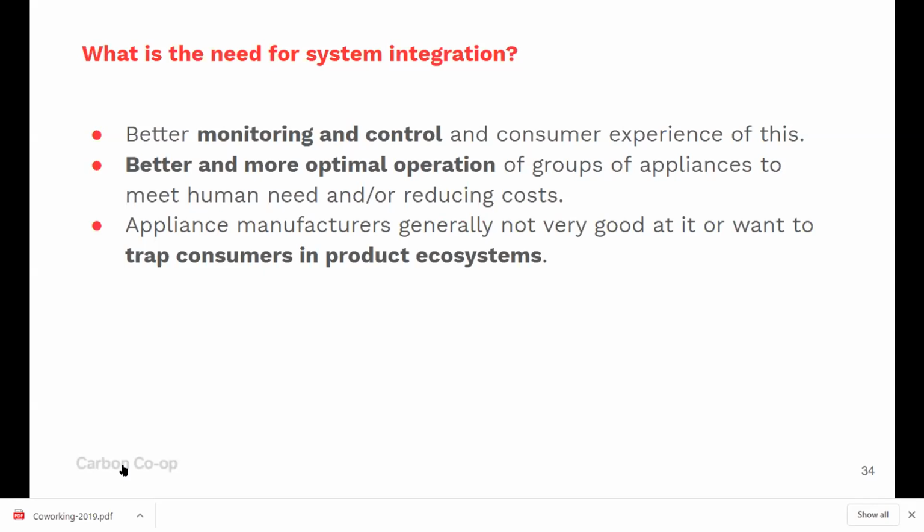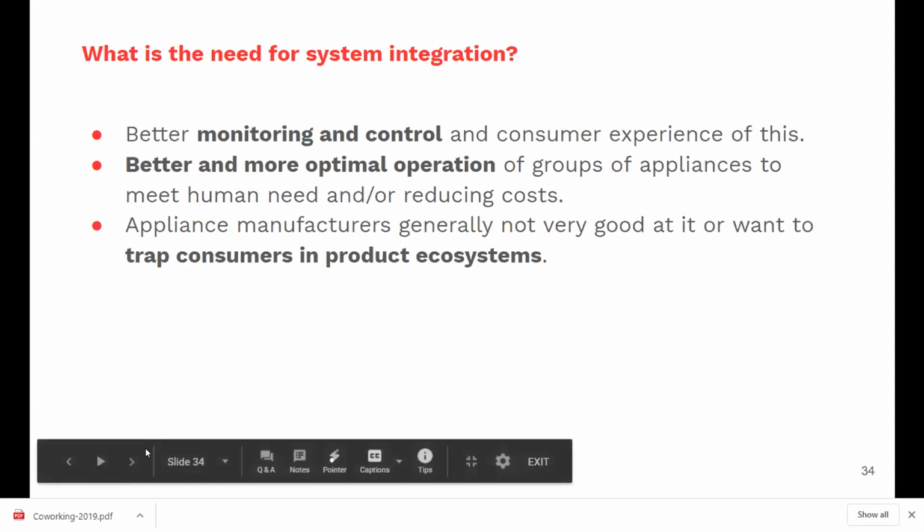We want to trap consumers in product ecosystems if we're a designer of a specific product. We don't want our product to be superseded or connected with something else. We want it to just be our brand, for example, because that's our income stream.